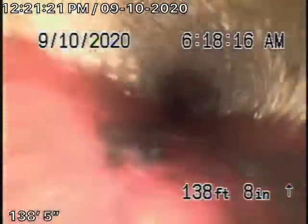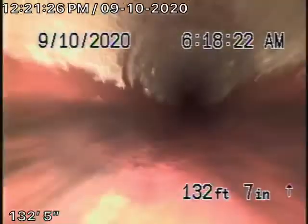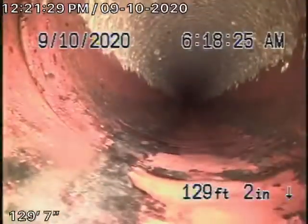What you're looking at here is a big 6-inch clay pipe that's coming back from the middle of the street towards the property. And you can see it's in very good condition, nice and clean. Comes onto the property here, changes to a PVC pipe. This is also nice and clean.